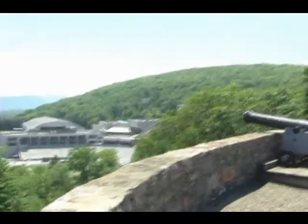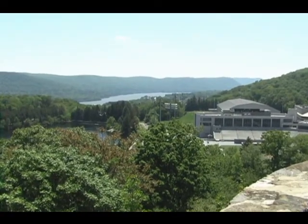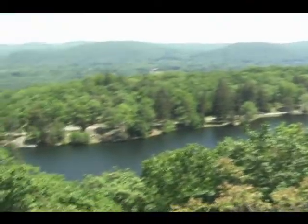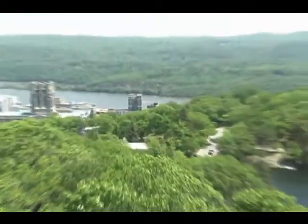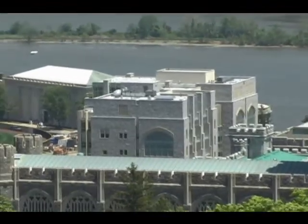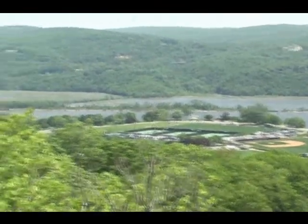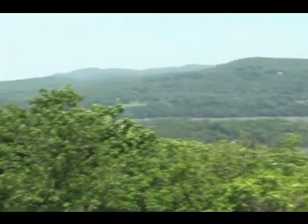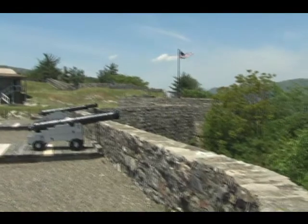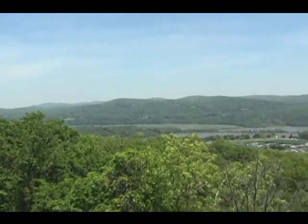Look over here, we've got a great view into Michie Stadium, down the south, down the Hudson River over to the famous reservoir, and then of course down towards the Cadet Chapel, the new library, the baseball parking fields and Trophy Point. I imagine in the days gone by, all of these trees were cleared. You could really get a great view all times of the year.